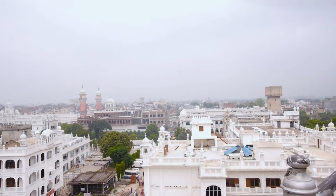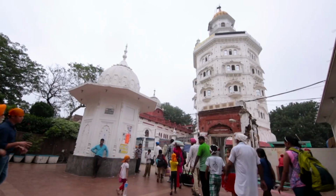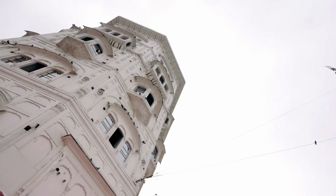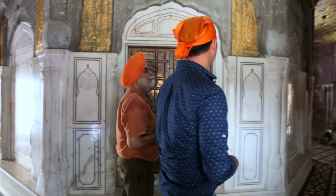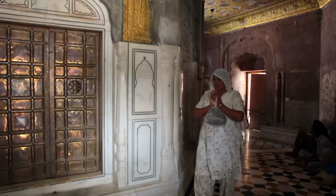Situated on the southwestern side of the Golden Temple, the present structure was built in the late 1700s and became a Gurdwara, a place of worship. The interior of the Gurdwara takes inspiration from the Golden Temple, with a gilded, mirrored ceiling covering the ground floor.